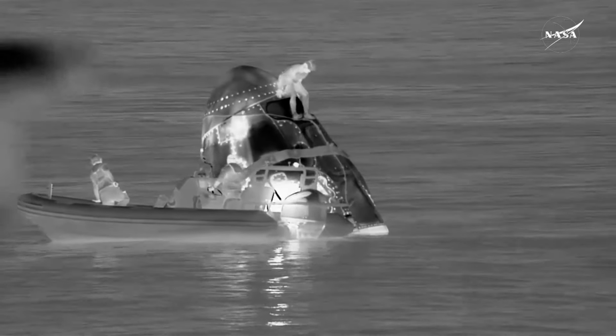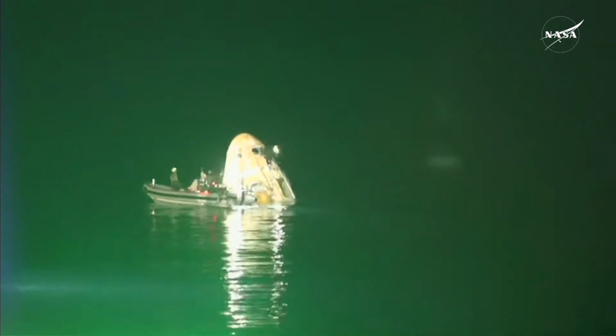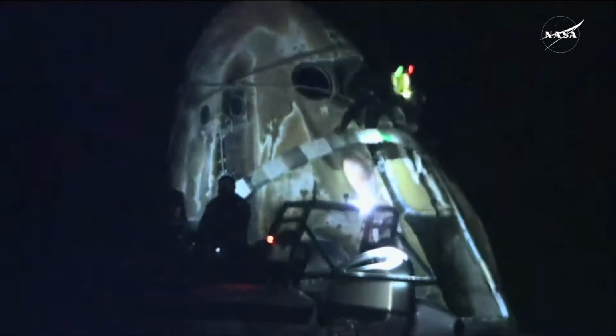And after medical checkouts, once on board, the crew will return to land within 4 hours by helicopter. Dragon to ground is now public. Copy, Dragon, copy.